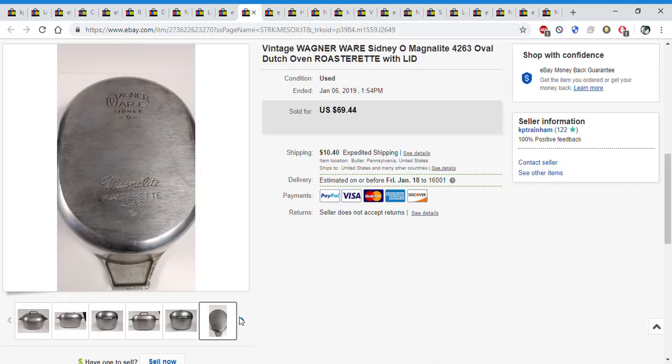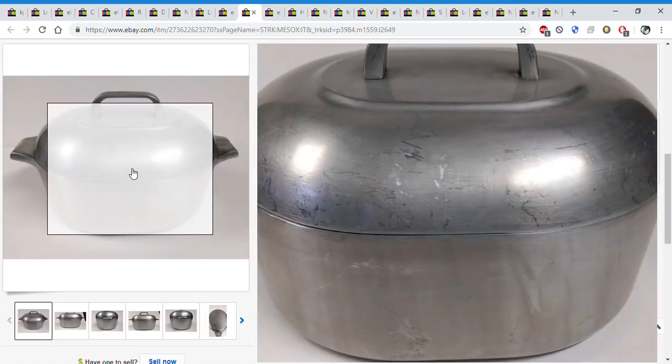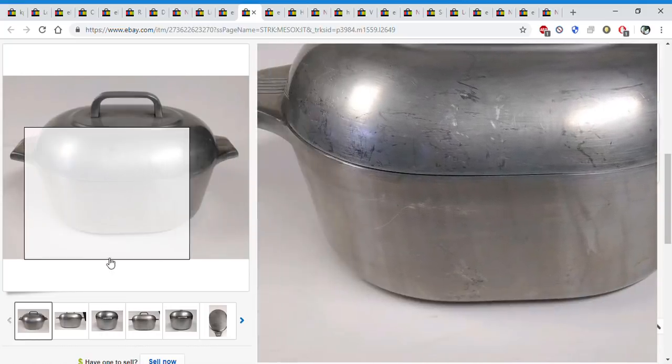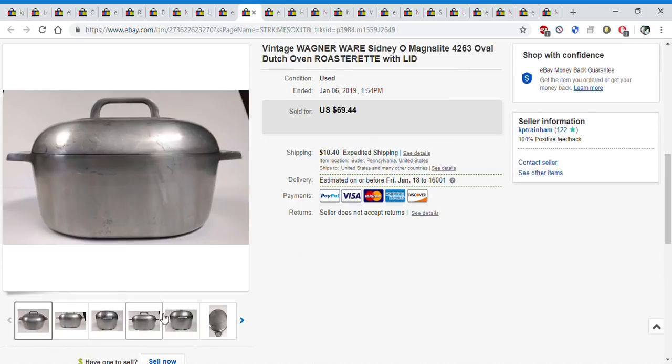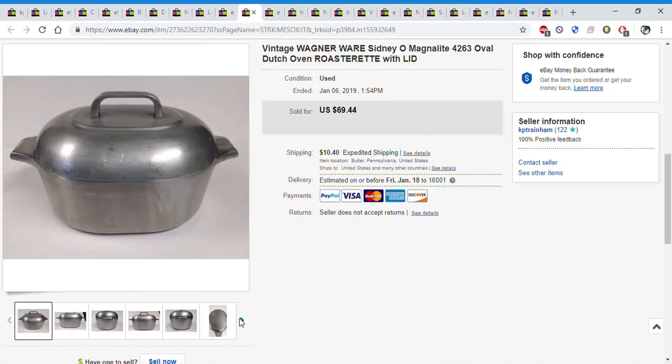Next was the vintage Wagnerware Magnolite Roasterette. Some old cast aluminum from the 30s and 40s. Paid $9.99. It was pretty filthy when I grabbed it, but I knew I could polish it up nicely, so brought it home, gave it a good scrub down, put some steel polish on it. I had like 15 watchers at one point on this, and everyone just kept offering $60. I guess in the South, these pots are great for gumbo. Everyone wants to use them for gumbo. So multiple $60 offers. I had it listed at 80 something.